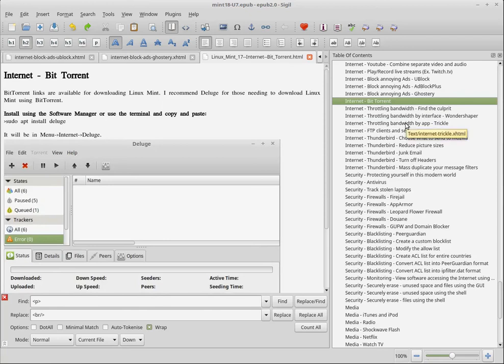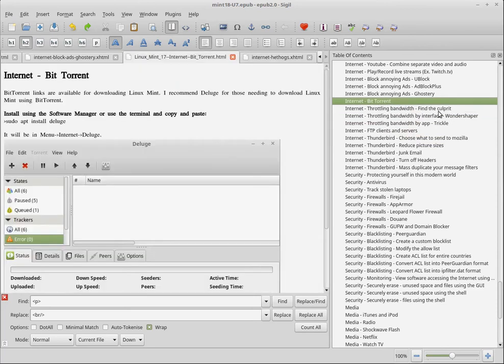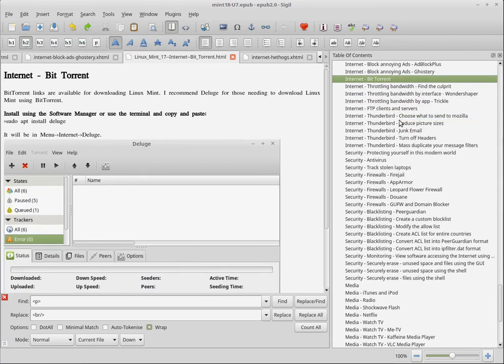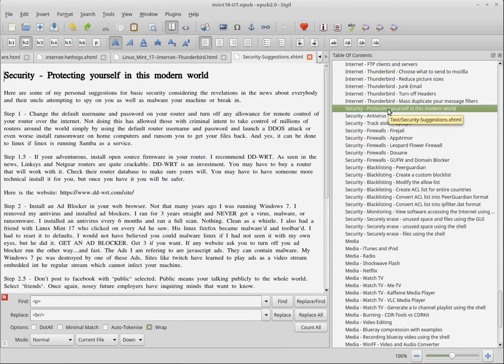I cover BitTorrent. Very important, I cover throttling bandwidth using a couple of different apps, FTP clients and servers. I cover some Thunderbird email issues. Then we have the security section where I discuss with my personal experience and opinions on protecting yourself in a modern world against bad people.